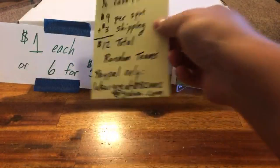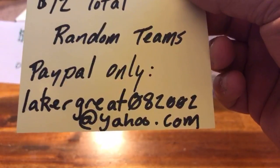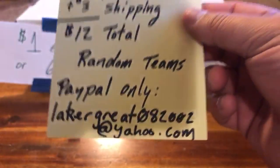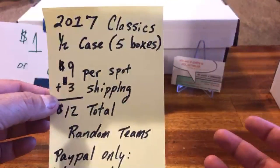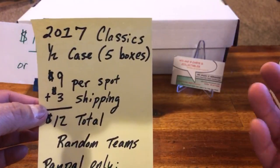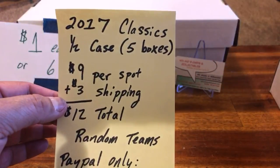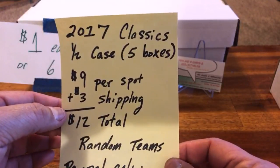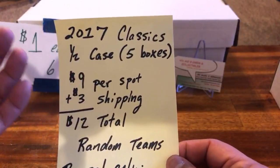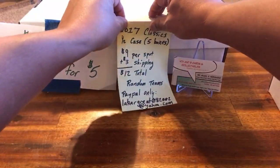Oh yeah, absolutely, man. So we got LakerGreat08, 2002 at yahoo.com. And a half case of Classics of five boxes. Lower end product, yes, but guys were asking me for a cheaper break, and I came up with this. It's still two hits per box, and there's still a lot of parallels in there. I thought it was pretty cheap. Random teams were $12 shipped. I don't know if you can beat that.